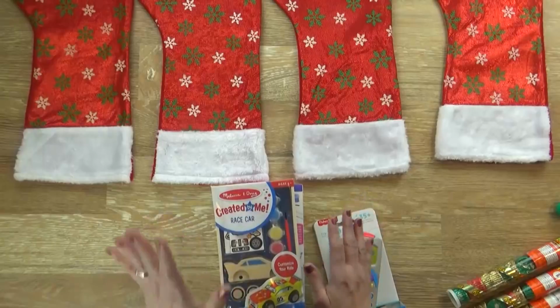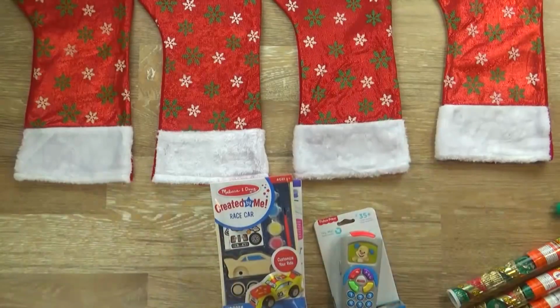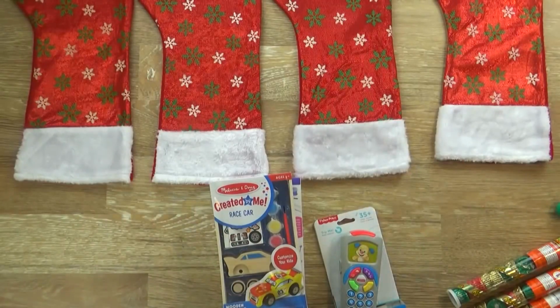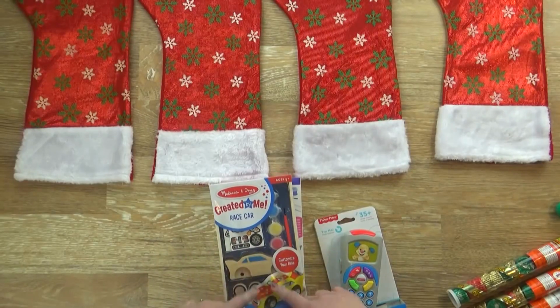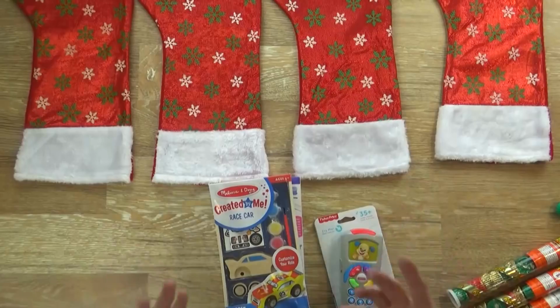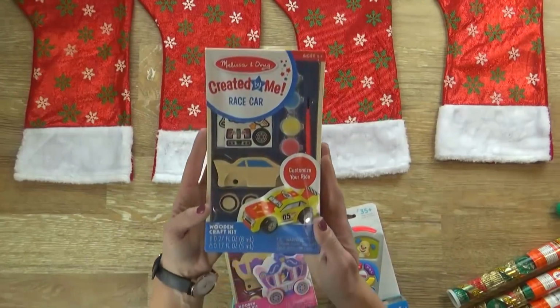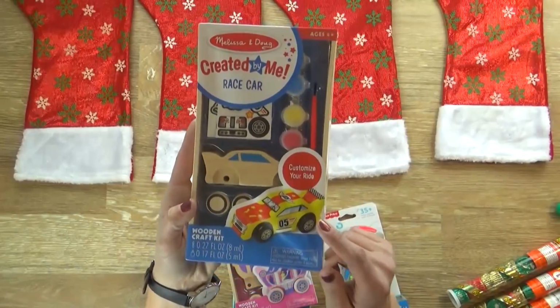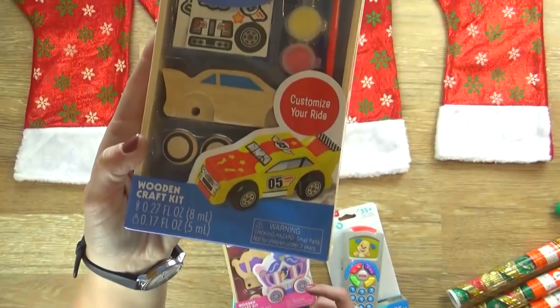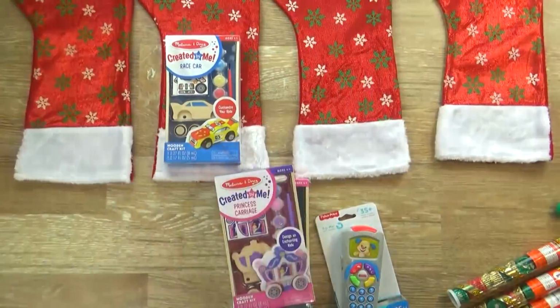Next we normally have 1 or 2 sort of big ticket items. Now I say big ticket items, but they're really not expensive at all, and I like that these are sort of items that are going to last more than just a day, if you know what I mean. So first up I have this race car kit. This is a Melissa and Doug painting kit, so you can make your own little race car. So this would be for Jackson.